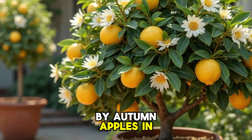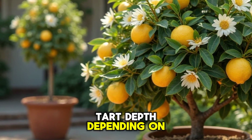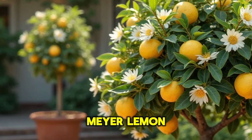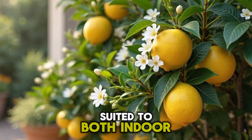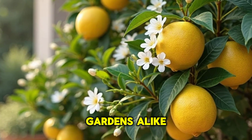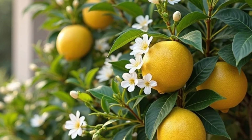By autumn, apples in hues of red, gold, and green decorate the boughs, offering crisp sweetness or tart depth, depending on the variety. Lemon trees, particularly the Meyer lemon, are another champion among all-season survivors. These citrus trees are uniquely suited to both indoor and outdoor cultivation, thriving in containers and gardens alike. Their ability to flower and fruit multiple times a year makes them a favorite among home growers.